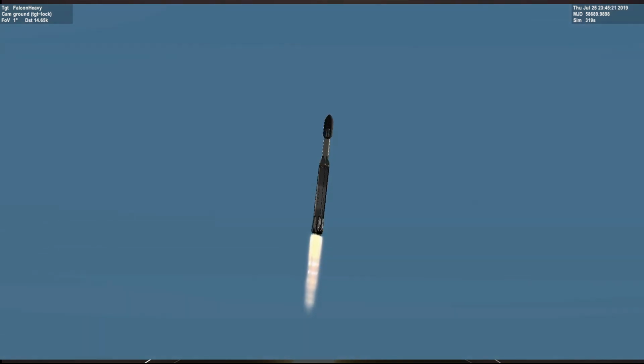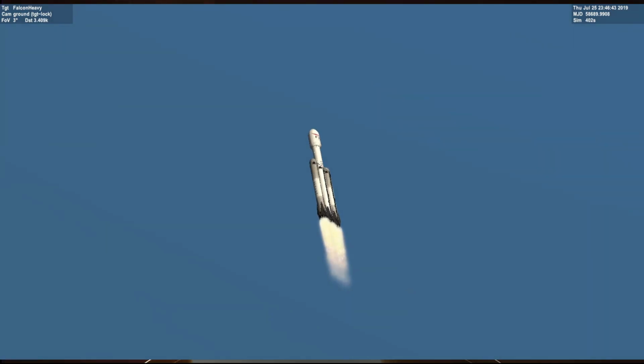Booster chamber pressures are nominal. T plus 40 seconds into flight under the power of 5 million pounds of thrust. Power and telemetry nominal. Falcon Heavy is headed to space. Now we did throttle down the engines around the T plus 40 second mark, supersonic, in preparation for max Q.